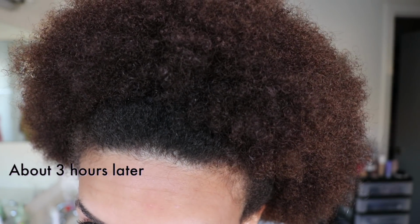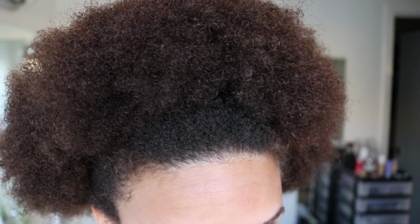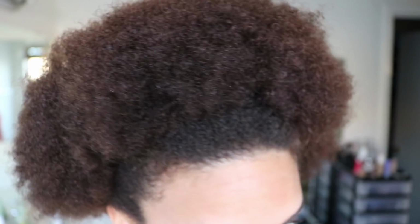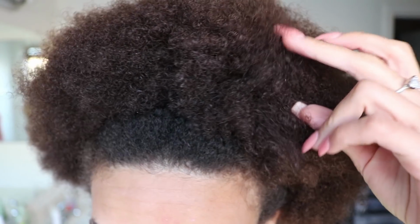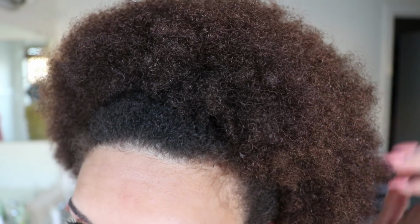If you have the time to do it, I would just put a plastic bag on your head with a little bit of heat just to help your hair absorb a little better. If you have time, I think that's how you're gonna get this to work for you. But if you have low porosity hair like me and you're ever in a rush, this is probably not a product you're gonna enjoy that much.